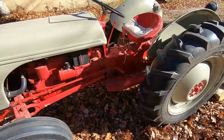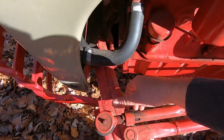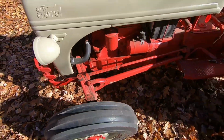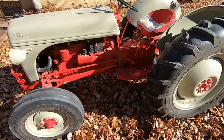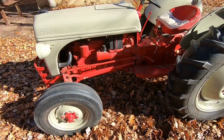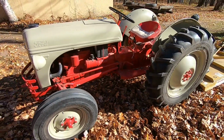We're done with the mowing, and this poor tractor is filthy from an entire summer of disking and brush hogging and all kinds of stuff like that. I'd like to clean it up today, but it's nice and warm right now. It's kind of due for an oil change, so I think I'm going to drop the oil and change the filter. We'll get that out of the way first.